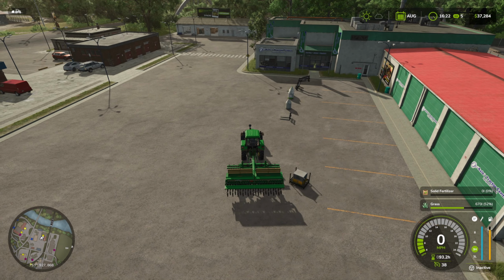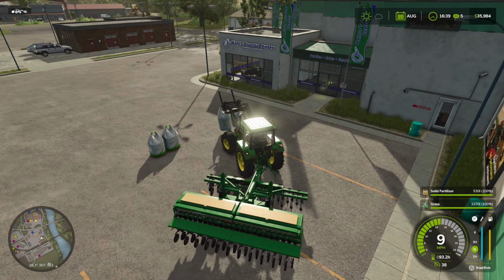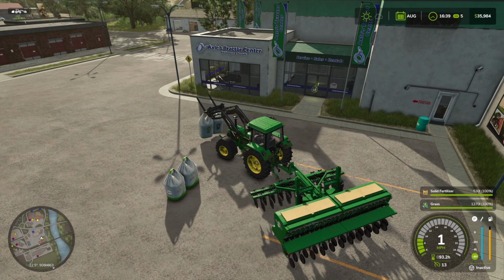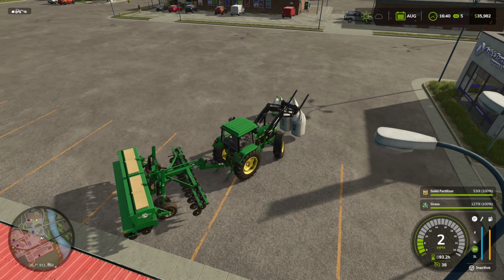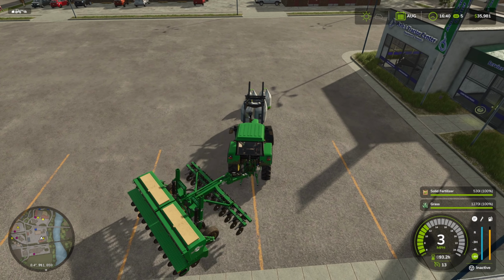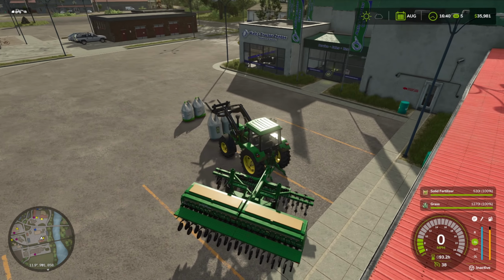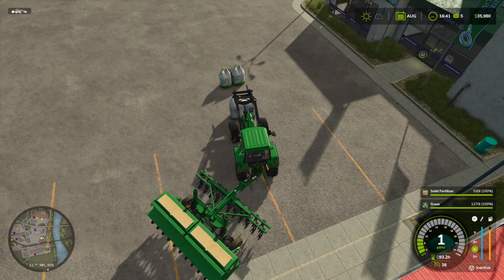I just wanted to bring you back. I've had to put the seeder on the back because lifting these 2 bags of seed and lime have tipped the poor little John Deere here, but I wanted to see if we can load this on here. This could end up being disastrous, but it could also end up being genius. We do have the seeder on the back as a counterweight, so yeah, let's just see how we go here.